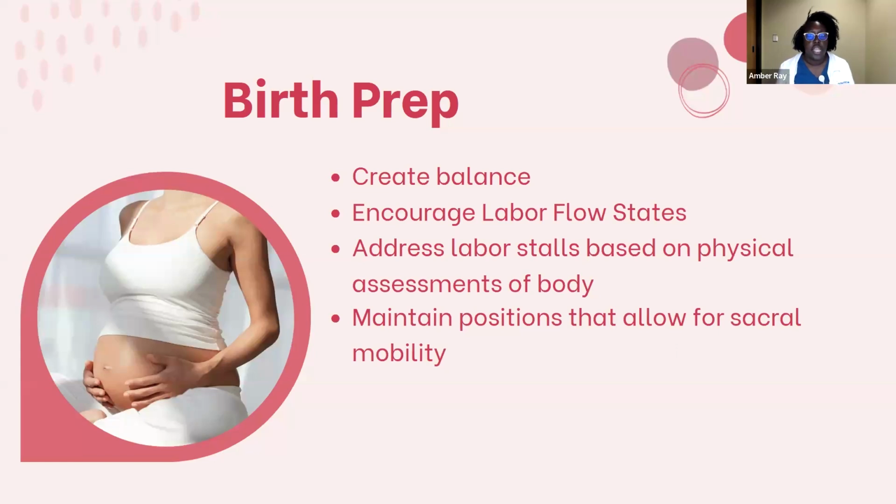And so let's create the balance. Those tools that I provided, I don't mind sending those out to you all the best way that I can, so that way we all can have it, but create the balance for things that we see. Really look at that body and try to figure out what's physiologically going on within the body that we can help with. Encourage the labor flow state.